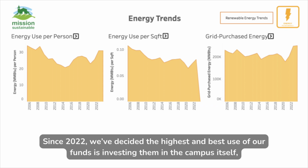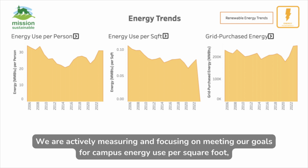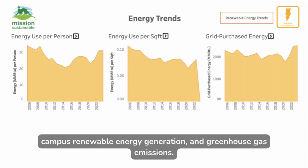Since 2022, we've decided the highest and best use of our funds is investing them in the campus itself, focusing on energy efficiency and renewable energy projects to further reduce our climate impact and drive down utility cost. We are actively measuring and focusing on meeting our goals for campus energy use per square foot, campus renewable energy generation, and greenhouse gas emissions.